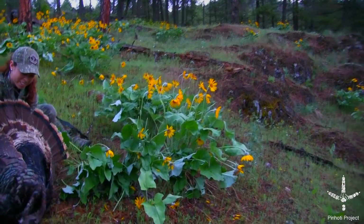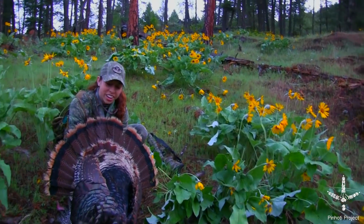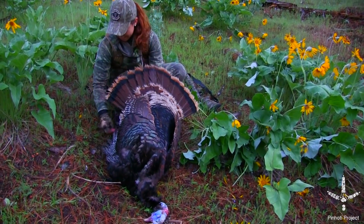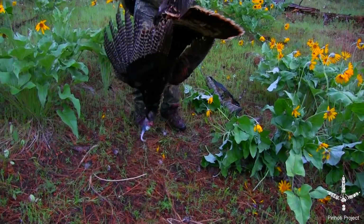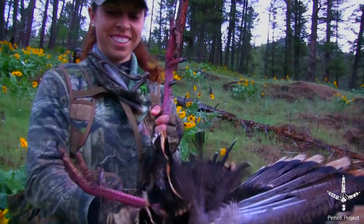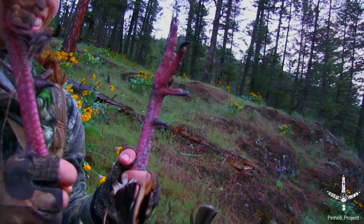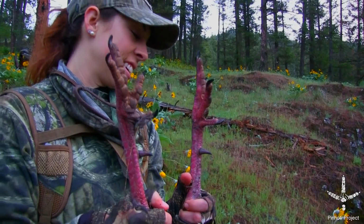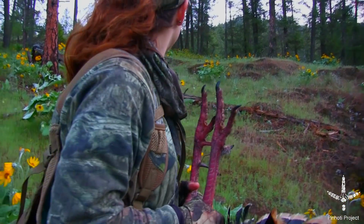He ain't quite as white and big as yesterday, but he is a heck of a turkey. And look at those. Oh, nice. That's medium spurs at its finest. That's funny. Oh, buddy. Man.